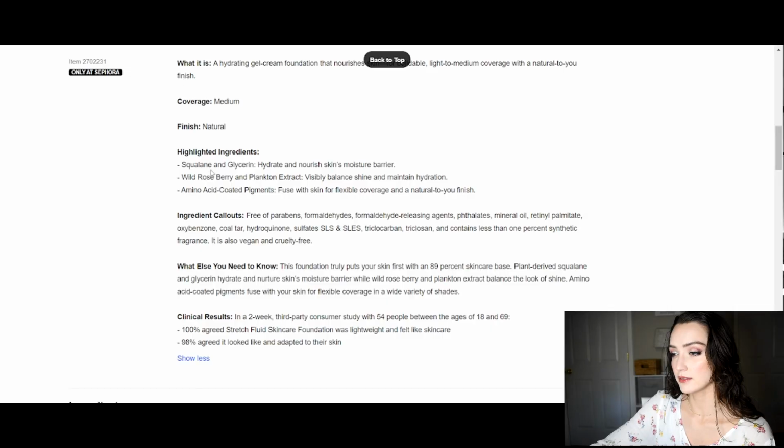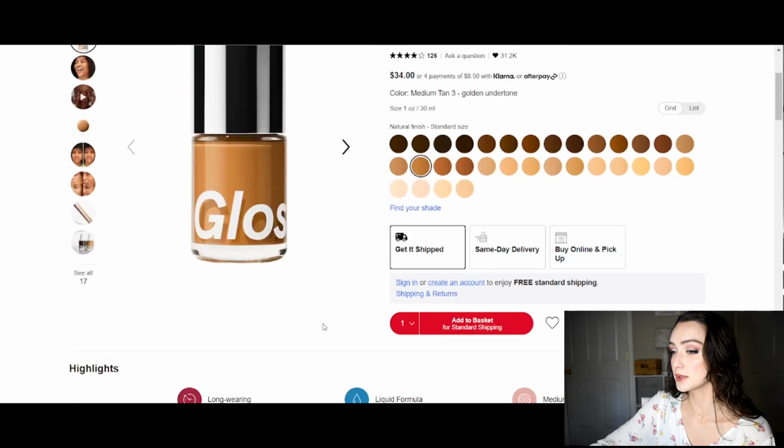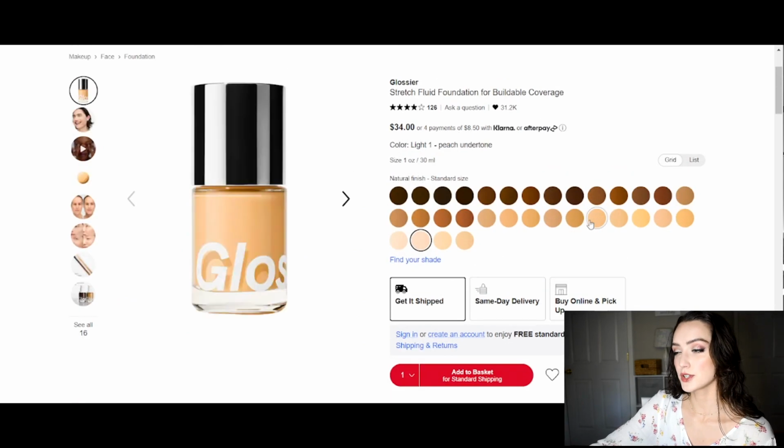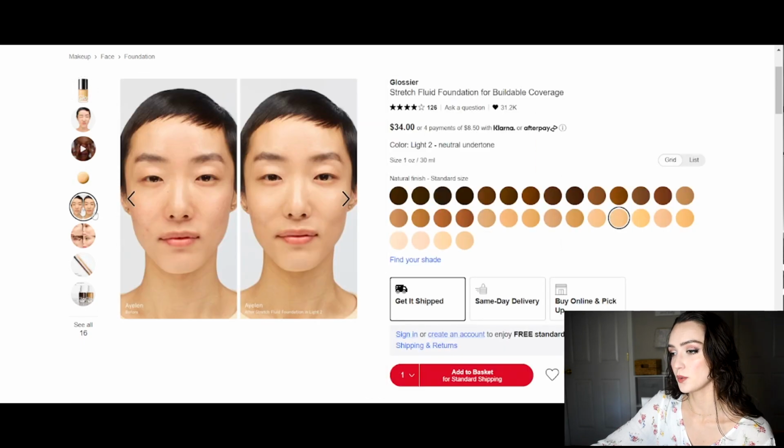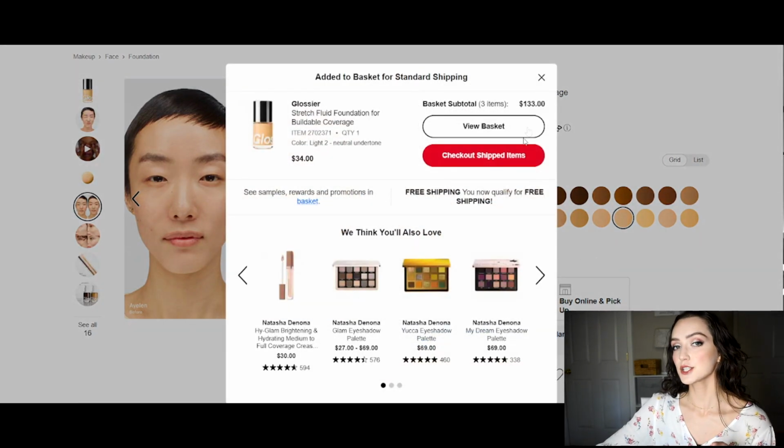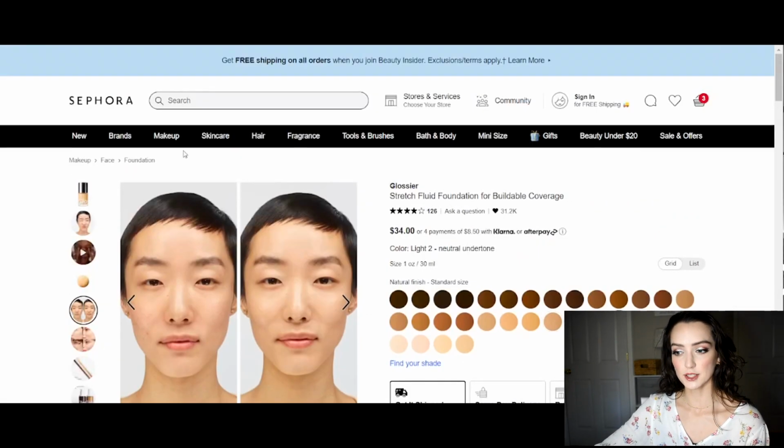I really like the price too. For a Sephora foundation, I feel like it's pretty reasonably priced. From the reviews that I've seen, it looks like this foundation runs a bit light. So let's go with shade light 2 rather than light 1, say. Add to basket.